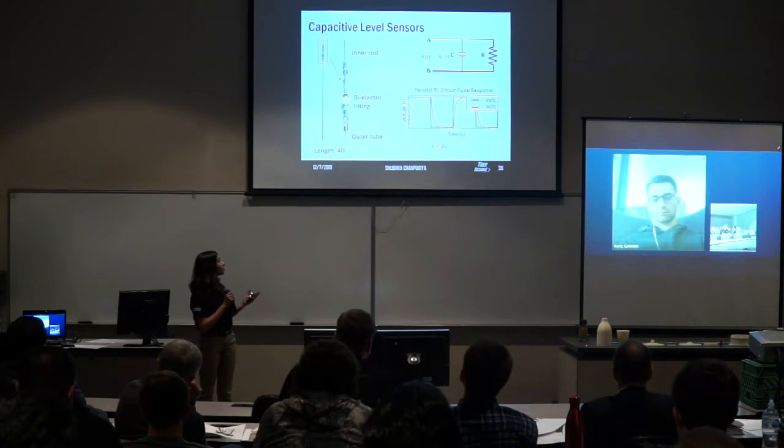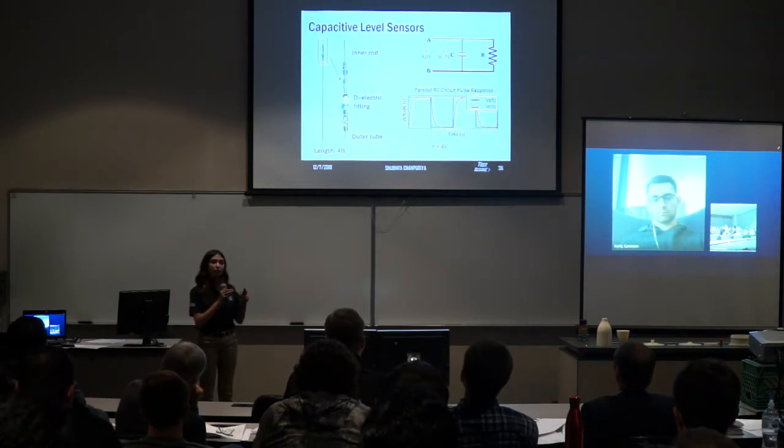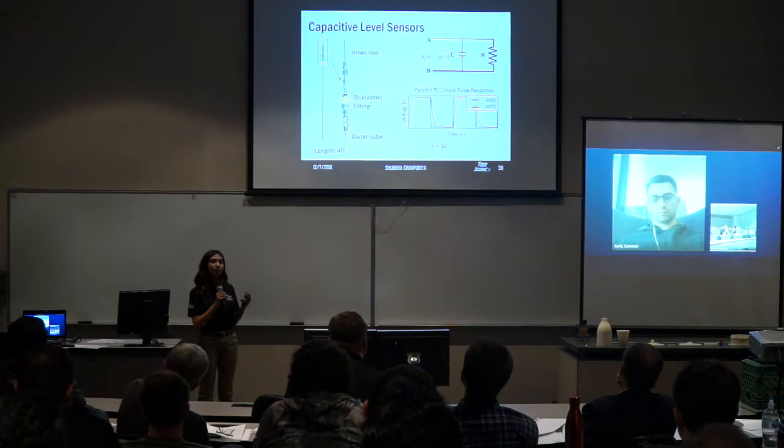So a little bit about our capacitive level sensor. It has an outer tube and an inner rod separated by a dielectric fitting. So when the liquid level rises between the outer tube and the inner rod, the dielectric constant changes and thus the capacitance changes. To measure capacitance, we will be measuring the voltage change across our circuit, which is in red in the lower right. This voltage change is in response to a pulse input that we will provide, which is in blue in the lower right.